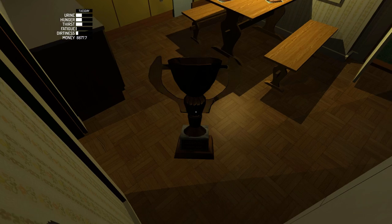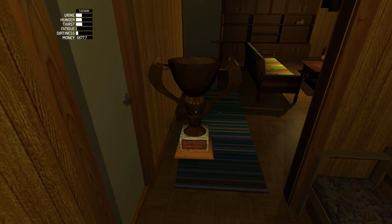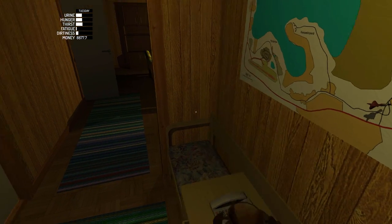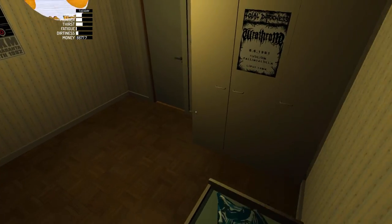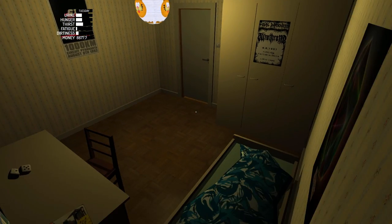Did you guys hear that? I heard a door open. Did that door open? I'm not going in there. I'm just gonna hide in my bedroom here. Sorry, Trophy. You're gonna stay out there by yourself.